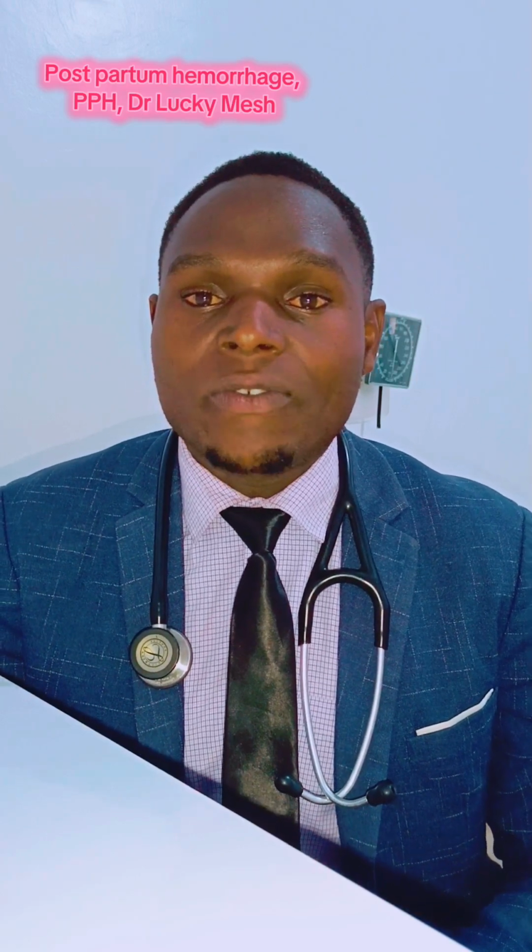The tone refers to the tone of the uterus. Usually, for bleeding to stop after delivery, the uterus has to contract. The contractility of the uterus determines the tone. The venous sinuses that were opened during the delivery of the placenta will not close because of the low contractility, or because of the atonic uterus.